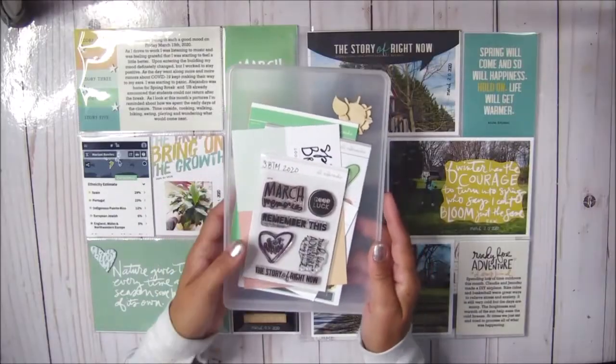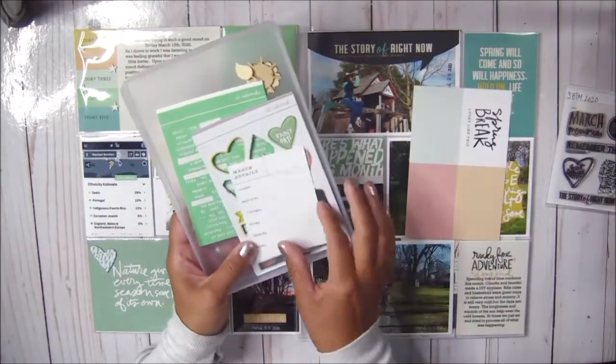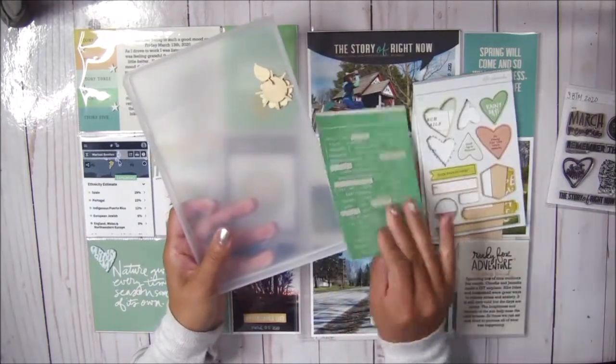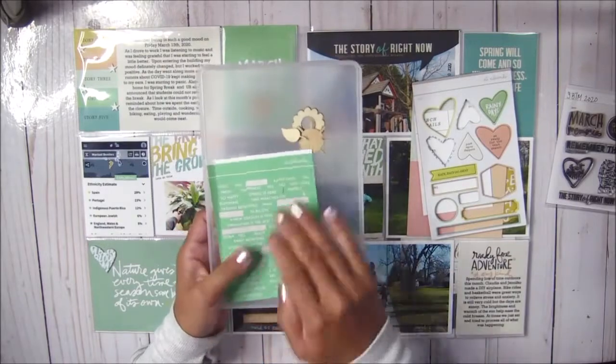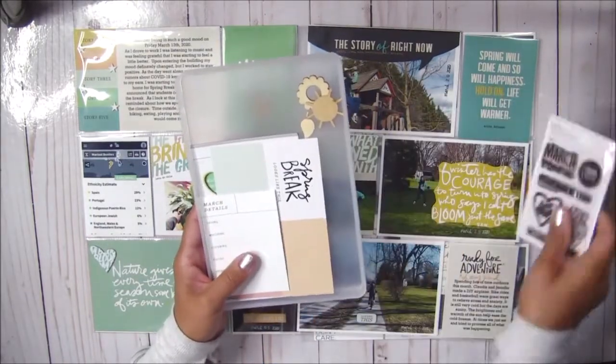This is what I have left over from the March kit. Stamp set, a 4x6, 3x4, chipboard, word phrases, and 3 wood veneer. As you can see, I used a lot of the kit.